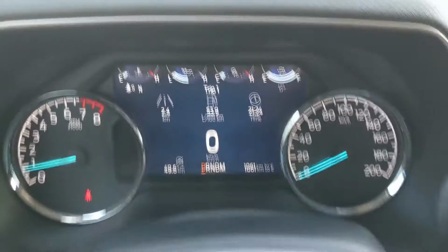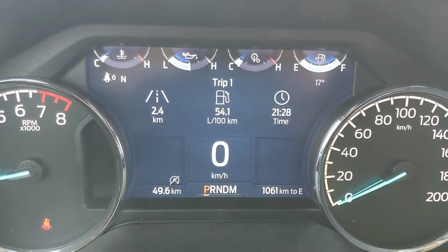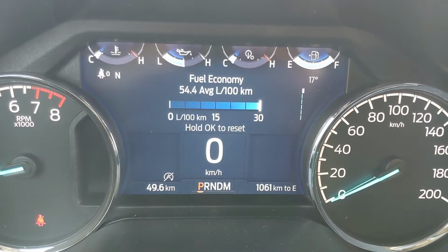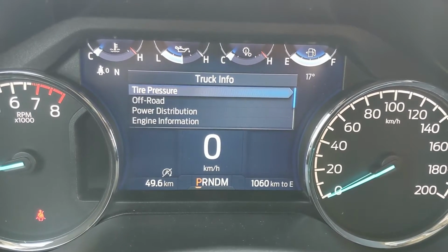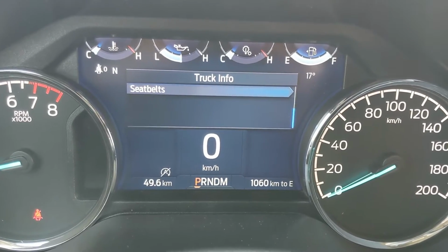Sitting in the vehicle with it running, and looking at the steering wheel on the right hand side, you have your controls for your center info screen here, where you can look at your trip information as well as your digital speedometer. You have your trip to, eco coach, auto start stop status, your radio station, and fuel economy. Then you can go into your truck info, where you can look at your tire pressures, off-road status, power distribution, engine info, and seat belts.